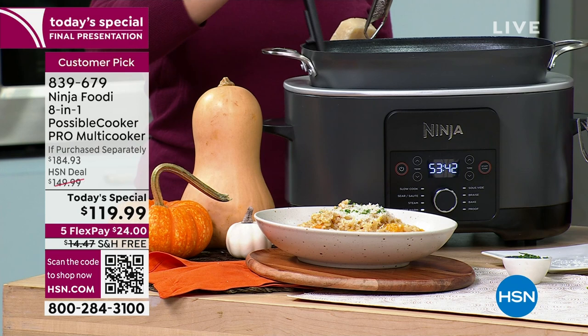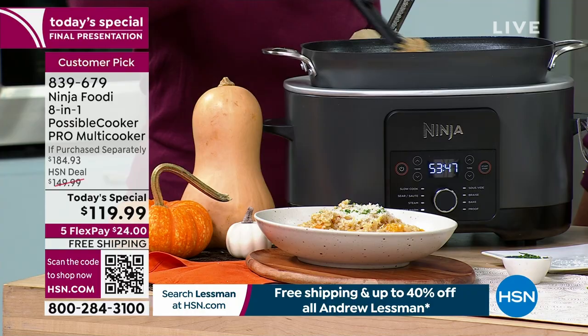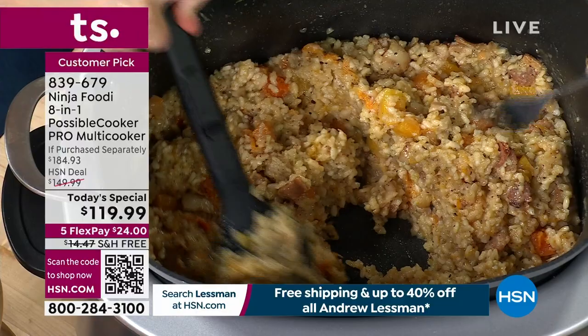It's nothing. Non-stick. I mean, we're talking about butternut squash, which is kind of sugary. We're talking about cheese. We're talking about rice and anything else that is full of starch. You could eat the very bottom off of that pan.